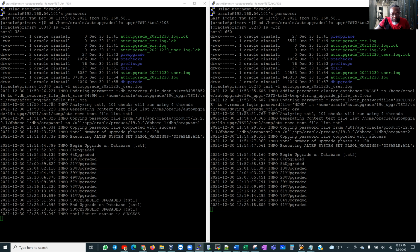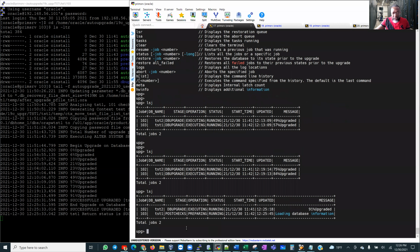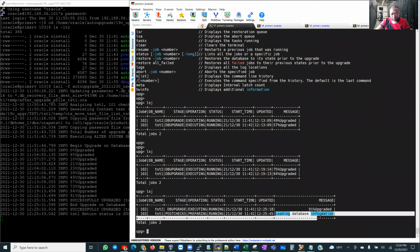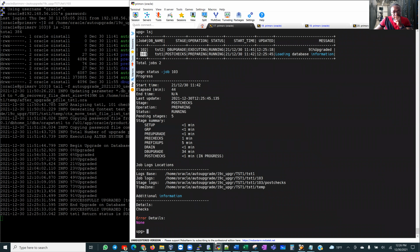Okay, so if you have been following the logs for our TST1 database, it has been successfully upgraded. Let's take a look here. This TST2 is at 91%. Let's go ahead and take a look. At this point, it's loading up the database information. We can dig down a little bit more and check the status of that job to get some more specifics. Currently, the upgrade lasted 34 minutes. So we're doing post checks at this time.